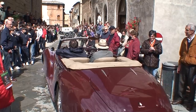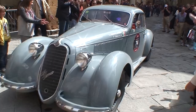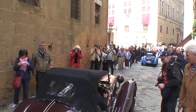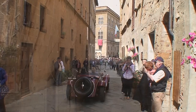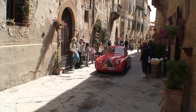The bells are ringing. A little Fiat here. Alfa Romeo. Now let's look at one of the nice buildings here. Springtime. Here is a cathedral here in Pienza. Riley. Another Alfa. 8-cylinder. Via dell'Amore. A Lancia. BMW. I love Italy.